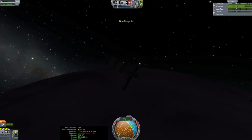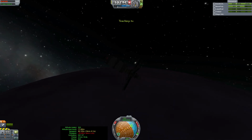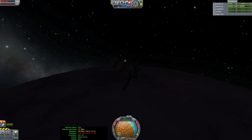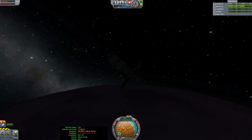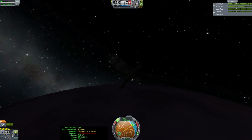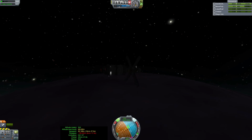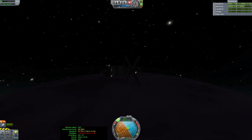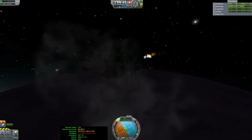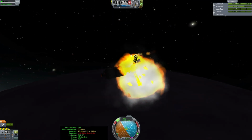80... Let's see. Still in the upper atmosphere. I think it's quite low we have to go before we're considered in the lower atmosphere. So we'll see what happens. We'll actually RCS ourselves around to somehow make this something of a retrograde re-entry. Because why not? Why not? Oh, here comes the beginning of the end. Beginning of the end. Oh yeah.